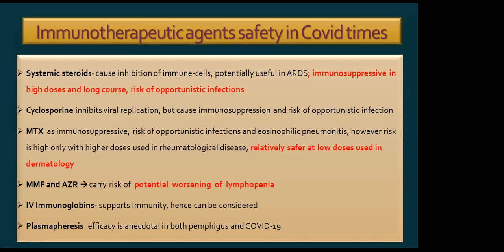Now, systemic steroids cause inhibition of the immune cells, potentially useful in ARDS, even in COVID. But when these systemic steroids are used in high dosages and for a longer course, they impose a risk of opportunistic infections and become immunosuppressive in nature, leading to difficulty in protection from COVID-19. So, systemic steroids are those therapeutic agents which have to be used with a lot of caution.